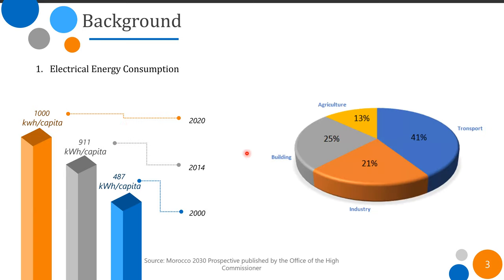The building sector is one of the most energy consuming in Morocco, as it consumes energy and affects the environment in all its phases. I mean, design, consumption, and use. It represents 25% of the final energy consumption of the country.